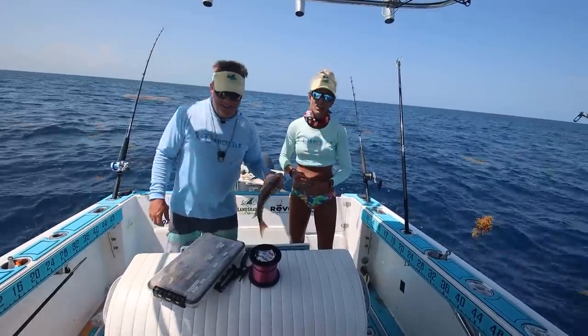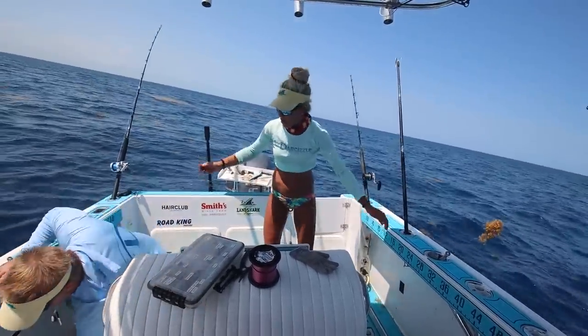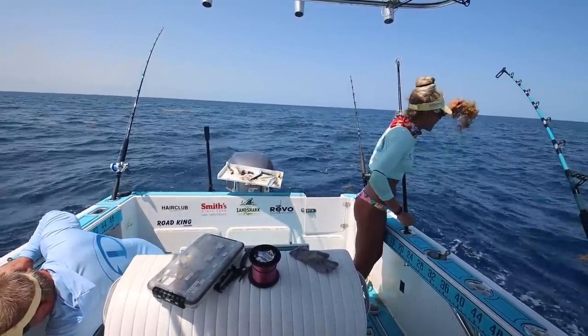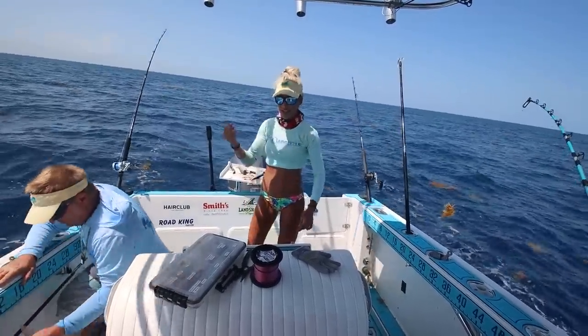He's staying in the box. No, we gotta keep fishing. Give me that hook. If we can pop that hook out of his mouth, I'll tie it back on. But that's a great sign. I mean, that's our first mutton of the entire day for us. And he just ate that grouper bait.